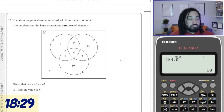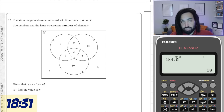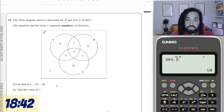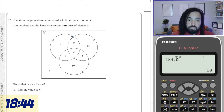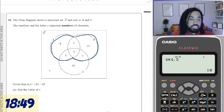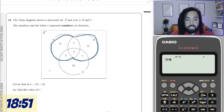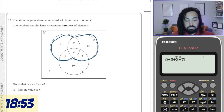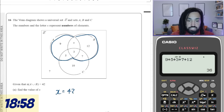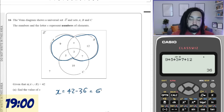Okay, so the Venn diagram here shows a universal set. The numbers and letters represent the numbers of elements. Okay, so given that the number of elements in the union of A and B is equal to 42, find x. So the union is all of this. So I just need to do 9 plus 5 plus 3 plus 7 plus 12 to get 36. So x is equal to 42 minus 36, which is equal to 6.